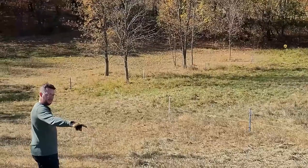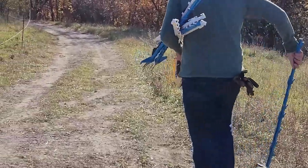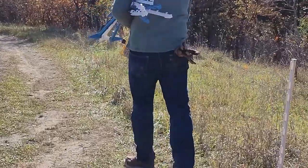We think we need to keep them out of the woods. Further back in the woods, we do have more, but this is their old paddock. I don't know why, but we're always fascinated by their poop.